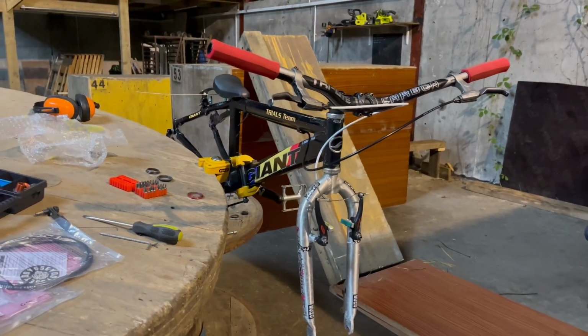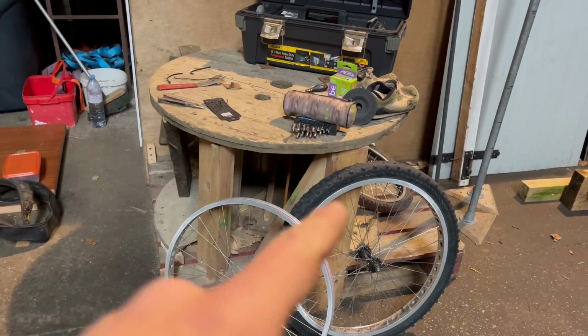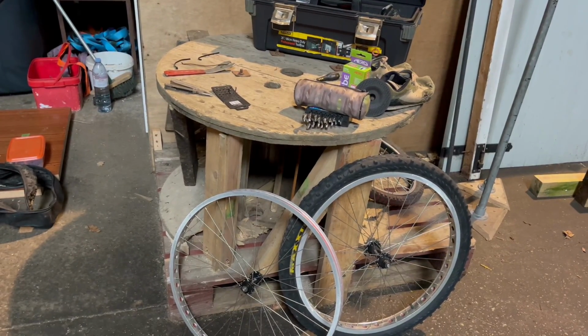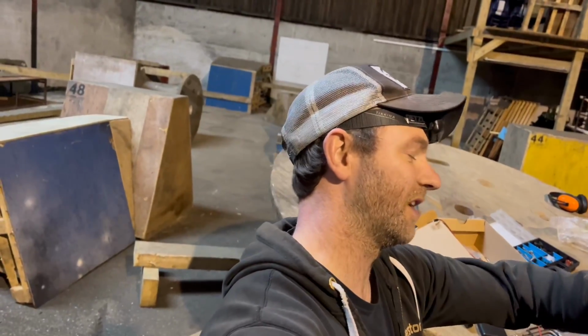Brakes, grips, spars, pretty much everything is on there apart from the chain and the wheels really. And I've got some wheels here and I've got a tyre over there for the front one as well. So what I'm going to do is give these rims a quick grind, pump up the tyres, put them in the frame and then put a chain on it, and that's all the parts done, and then it's just setting it up. Which hopefully isn't going to take me too much longer because it's now 4 o'clock.